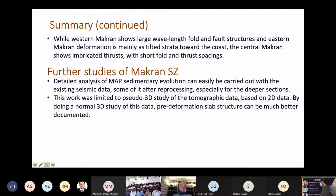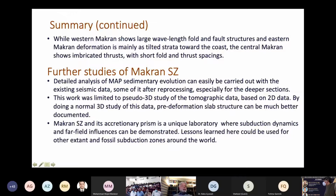This work was limited to a pseudo 3D study of the tomographic data based on 2D data, but by doing a normal 3D study of this data, pre-deformation slab structures can be much better documented and reconstructed. The Makran subduction zone and its accretionary prism is a unique laboratory where subduction dynamics and far field influence can be demonstrated. Lessons learned here could be used for other living and fossil subduction zones around the world.